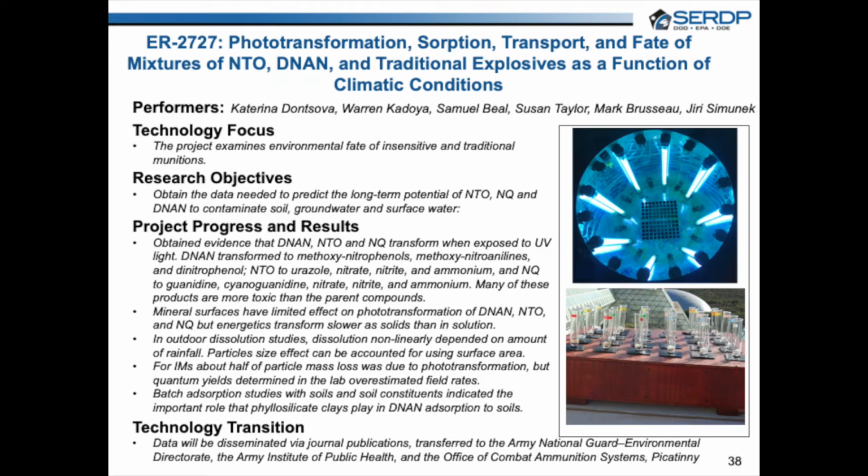The project examined traditional formulations like Composition B and C4 with TNT and RDX, as well as recently developed insensitive munitions formulations, IMX-101 and IMX-104, that include nitroguanidine (NQ), dinitroanisole (DNAN), and nitrotriazolone (NTO). Their dissolution and phototransformation were measured across 3 locations with different climatic conditions.